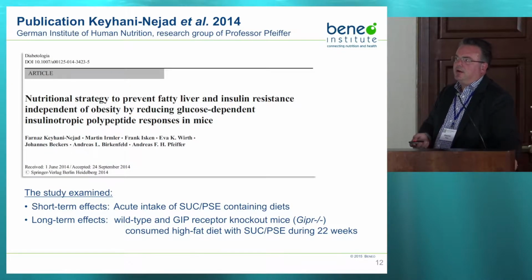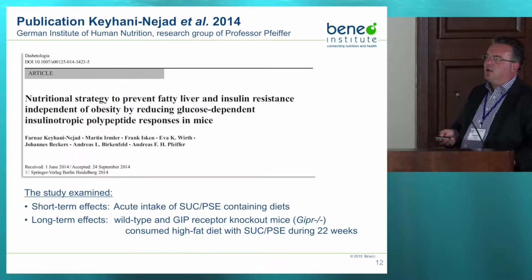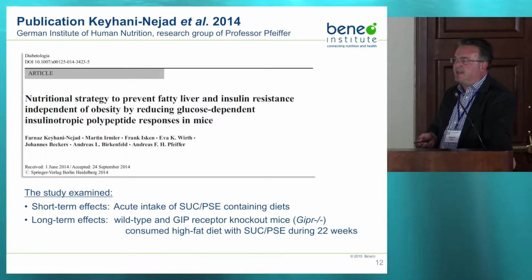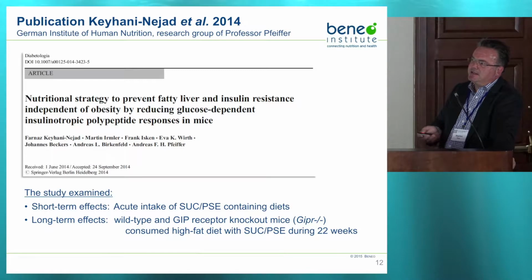This is another publication looking at the incretin hormone response, coming from the group of Andreas Pfeiffer. And this is an experimental study in mice.